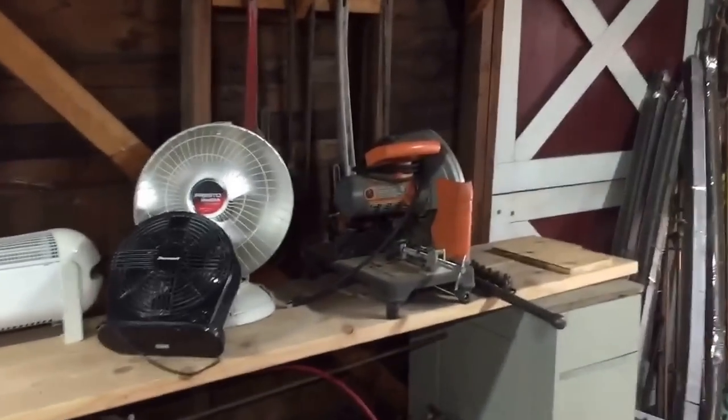Just gotta turn this light off real quick. There's some weird stuff in this barn too. Like this used to be a window for a little beverage shop down on Main Street. We've got some stuff like cut metal if we ever need a lot of scrap. Shop vac, all that crap.